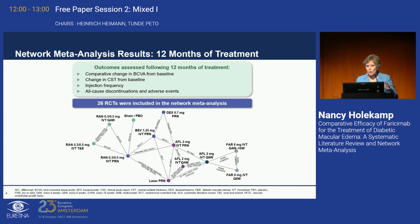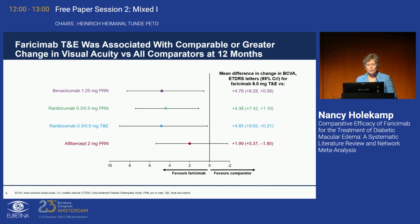And in this network, we don't talk about statistically significant differences, we talk about significant differences. And in this network, we don't talk about confidence intervals, we talk about credible intervals. So let's take a look at the results.